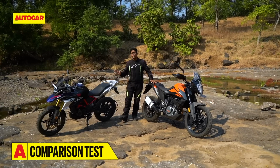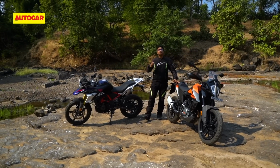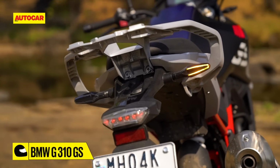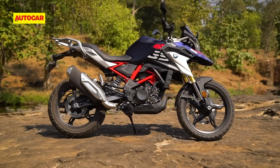But the more you look at the BMW G310 GS, the more you start to appreciate its imposing stance. The GS's beak, fuel tank and minimal rear is reminiscent of the bigger motorcycles in the GS lineup, and their new rally paint scheme adds to the visual appeal.